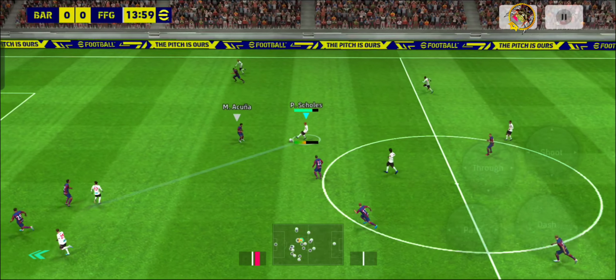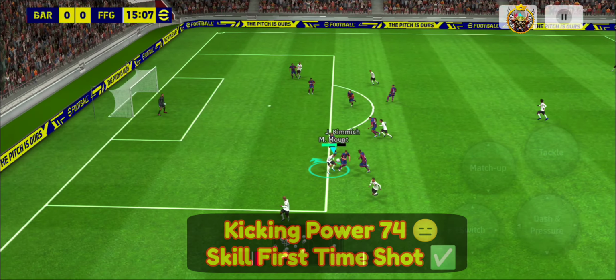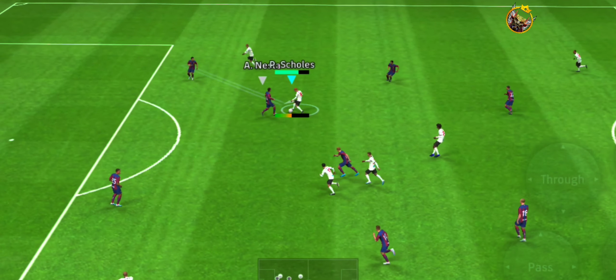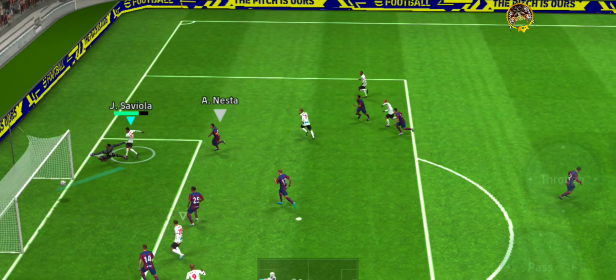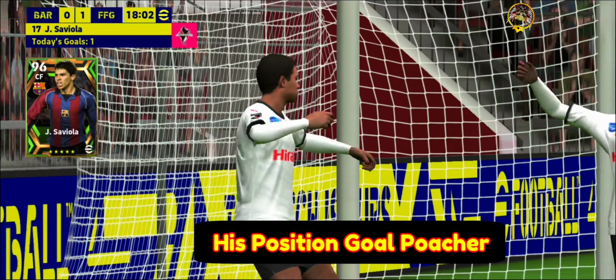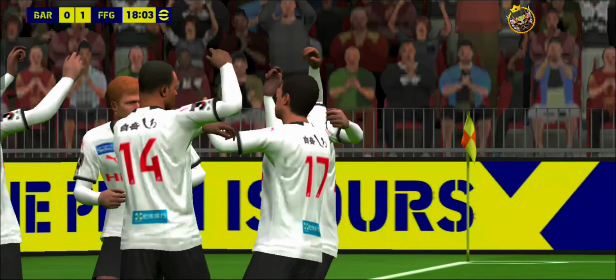Rijkaard. And here's Saviola. He's come loose here. Excellent challenge there, uncompromising. Scholes. Now it's Beckham. He won't get many simpler than that, but he's certainly not complaining.